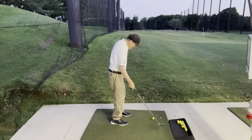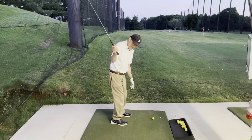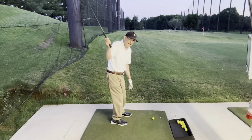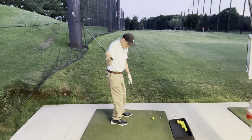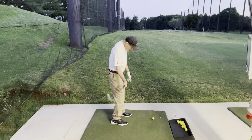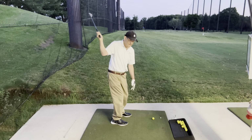And neither should you. So today, I'm going to show you how to get your swing on plane from the get-go and keep it there. It's not that difficult. He's very tall, takes it to the outside, but look, right about here, he's on plane and keeps it there till he starts down, keeps it on plane, comes right in, till impact.